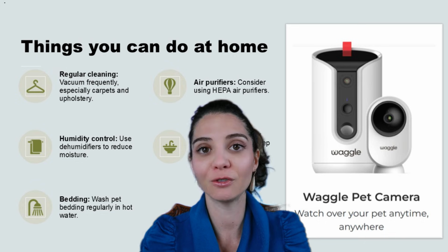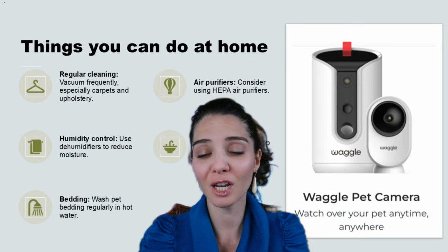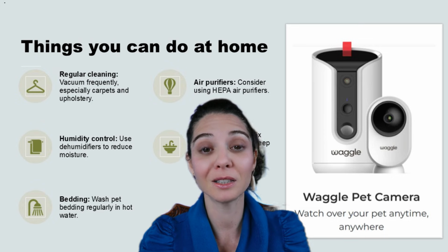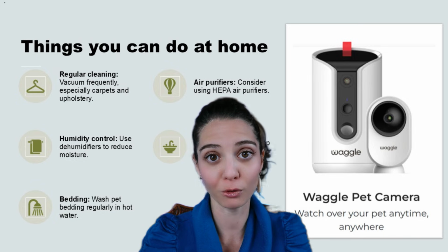Early detection is key. If we can catch these things early before there is a skin infection, if we can catch that scratching and licking at the very beginning, we can put a stop to it, and it will not lead to some of the more challenging inflammatory response that's been going on for a long time.